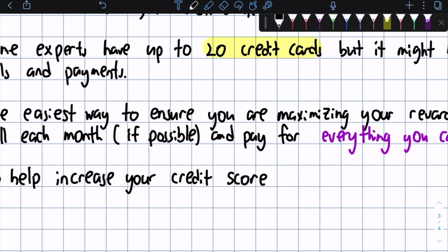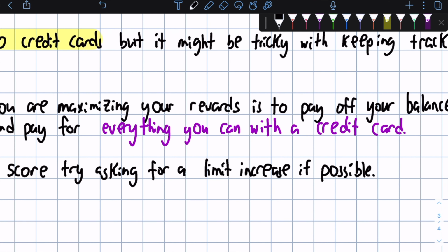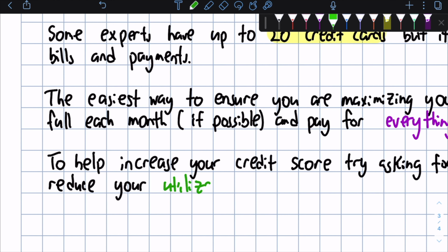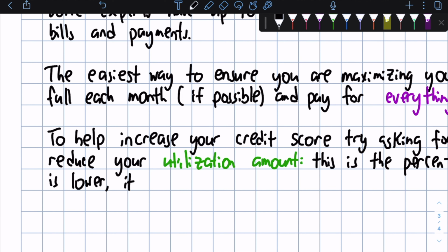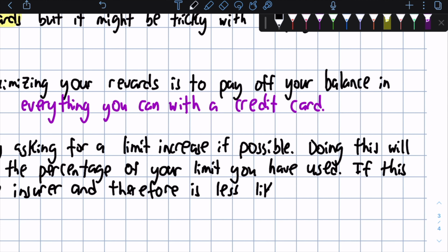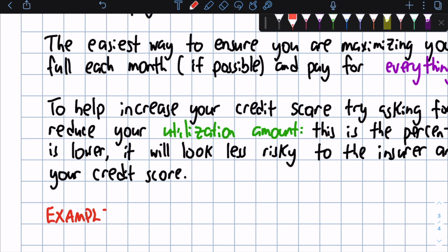So to help increase your credit score, we can also try asking for a limit increase if it's possible, if we're not using the full limit. Doing this can reduce your utilization amount. So what is this? This is the percentage of your total limit that you've used currently. If this is lower, it looks less risky to the insurer and therefore is less likely to affect your credit score. So let's take a look at an example here.